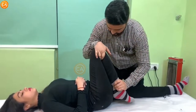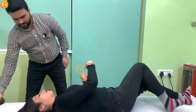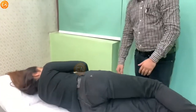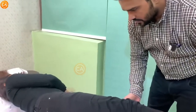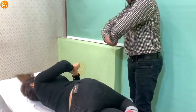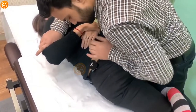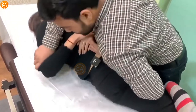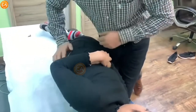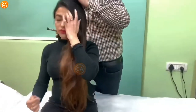Just relax, relax. All right, now turn yourself on this side. A little down, just a little bit, and over the edge, please. That's okay. Just right here, and just bend it here. Need to hold your wrist this way. Keep on turning. Breathe in, breathe out. That's good. Straight, Garima, straight. A little bit, yeah, that's okay.